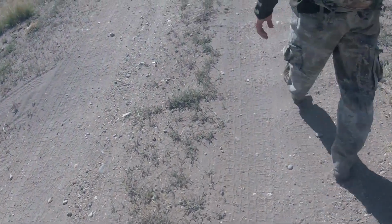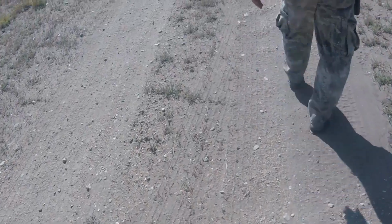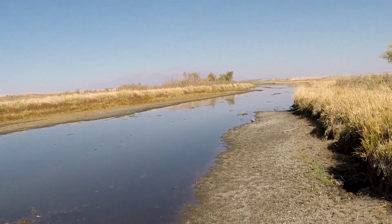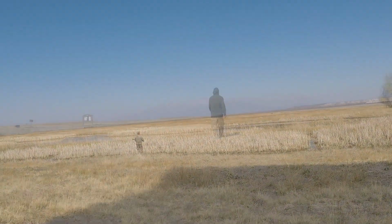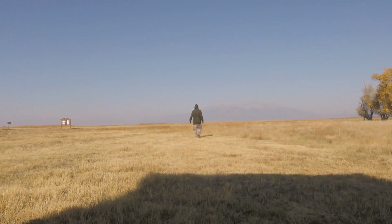Well, after a leisurely morning of making sausage, we are now going to go walk a river and try to jump some ducks. Let's do it. We ended up walking 2 miles of this river and didn't see one duck. We just walked 2.4 miles.